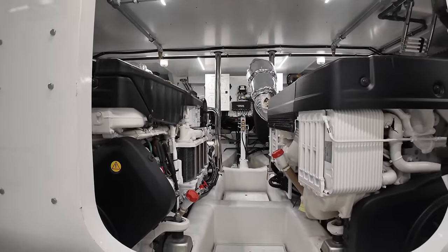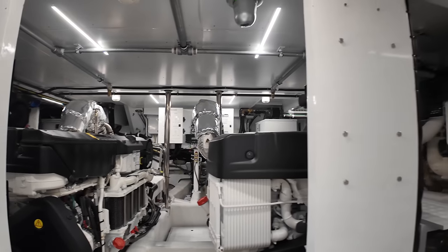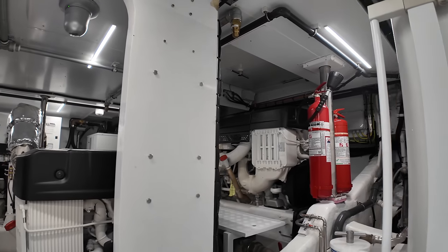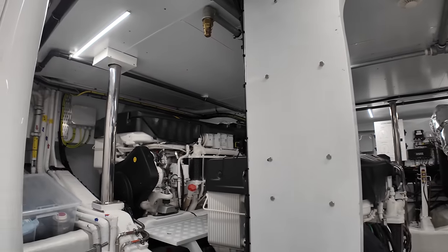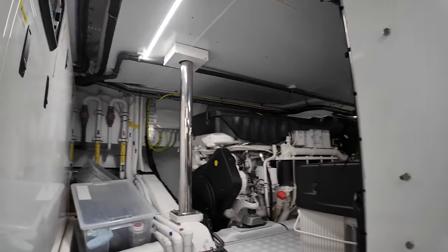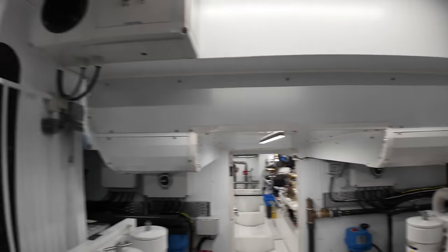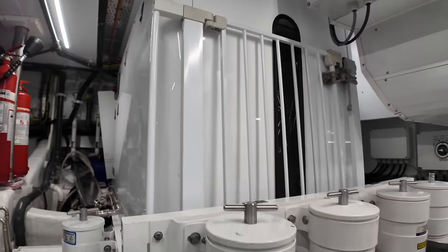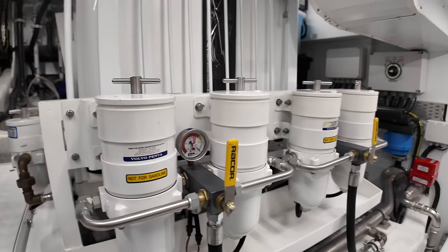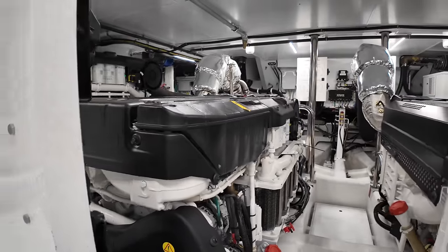As you can see, this beast is powered not by one, not by two, not by three, but by four engines. Very, very impressive. Obviously, generator over here on the starboard side, and another generator over there on the port side. Fuel filters over here. Obviously more over there as well, look. But yeah, check out this for an engine room. And it's absolutely immaculate as well.